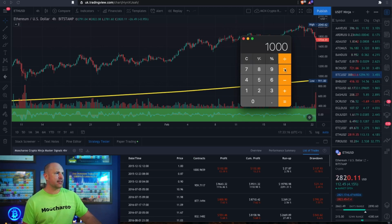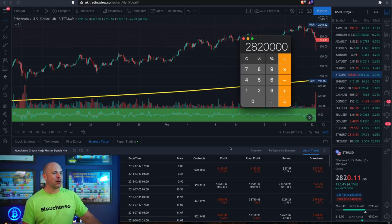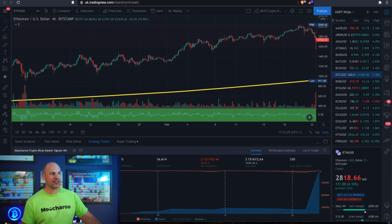And if we have a look at just what that would be, obviously we'd be starting off with 1,000 Ethereum for $1,000. And if we times that now by today's price, which is 2820, that'd give us 2.8 million, obviously. Okay, so 2.8 million. But we are making a little bit more using this strategy. Yes, it's only 23 trades, and if you do sell off at the peaks and buy the dips, you're going to be doing a lot better. But this, as a kind of fail-safe strategy, will certainly make you a lot more money. So 3.5 rather than 2.8. So great little strategy there.